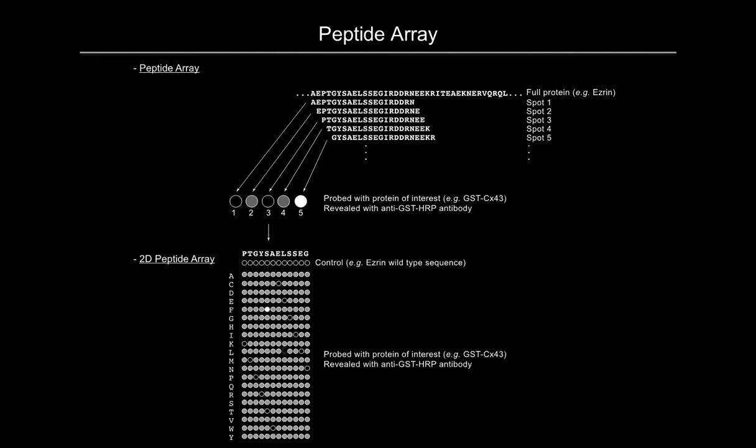The other option is also to use a two-dimensional peptide array. So once you know the minimal amino acid sequence necessary to bind two proteins, you can use this minimal sequence and make a substitution for each amino acid by the 20 others. And this will give you the information of which amino acid is important for the binding and which one can increase or decrease the binding. So the peptide array will decipher the minimal amino acid sequence necessary for the binding, and the two-dimensional peptide array will give you the essential amino acids for the binding.